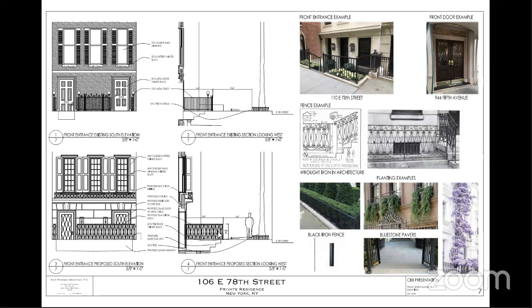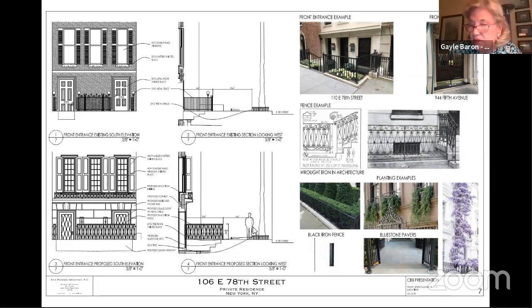The new ones or the existing ones? The new. So the areaway would extend 8 foot 2 out from the face of the townhouse, which is set back from the property line. And then the clearance from the fence to the tree pit is 6 foot 2. Thank you.